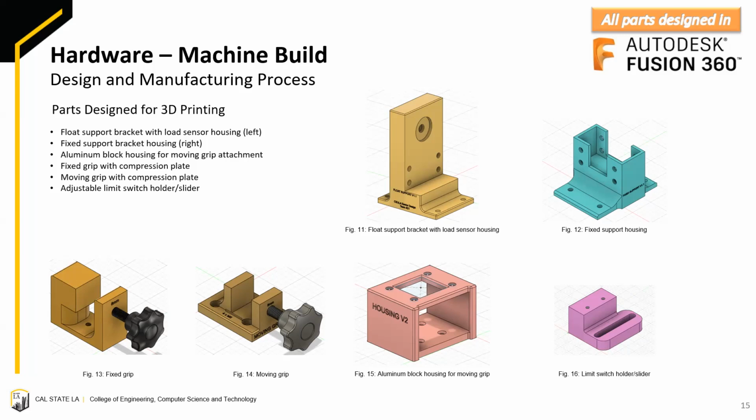Figures 13 and 14 show the grips. The fixed grip is to be attached to the float support bracket, sandwiching the load sensor in between. The moving grip is to be attached to the linear moving housing, which is shown in figure 15 in pink. This housing holds the aluminum block that is attached to the linear guided carriage and lead screw, which passes right through it. Finally, in figure 16, we have the emergency limit switch, which was made to be adjustable on the extrusion rail. The next slide will show all the components that were ordered, 3D printed, and assembled as one.